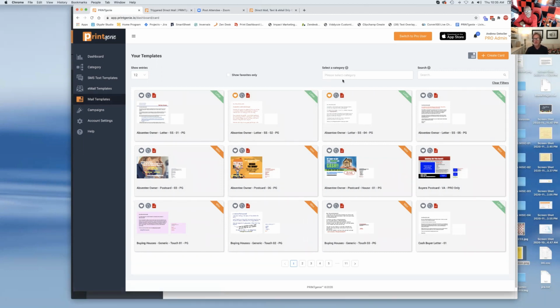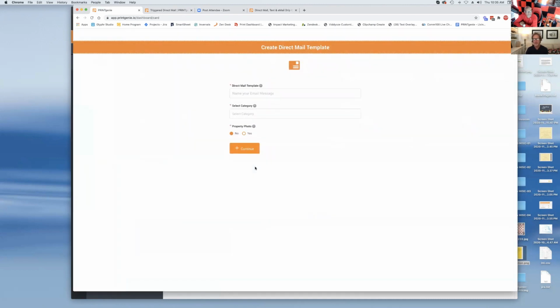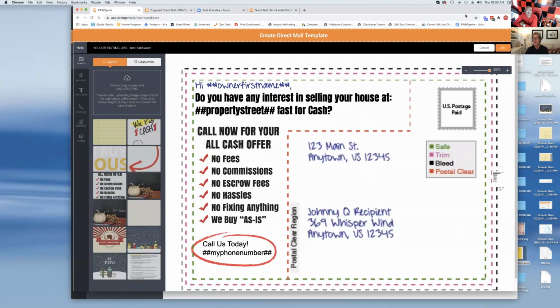Now, check this out. So here I was just messing around because I was making these earlier. So I created a category. I call it holiday cards. I didn't make one from scratch. So I chose an existing template and I click on the pencil. And now I'm going to do some cool stuff with you just real quick, just to show you how easy it is. So it'll open up our template builder. So now you can build your own mail templates, your own postcards, your own letters.